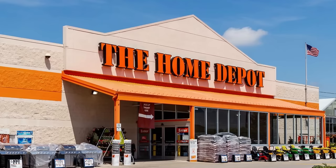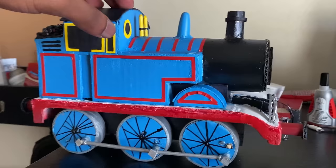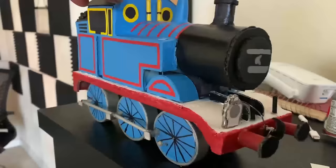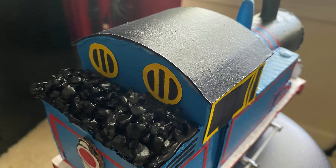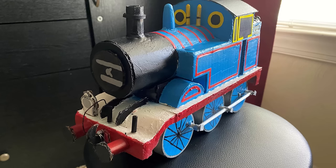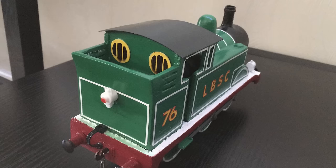So I ran down to my local Home Depot, grabbed a few supplies, a couple of spray paints, and made a Thomas model made of cardboard. Now, this model wasn't any particular gauge or size, it was just something that I decided to make for fun, and it took me about 3 days to make. As you can see, it isn't the best thing in the world, but it's something that I was proud of at the time. I still wanted more. I wanted to do something better.